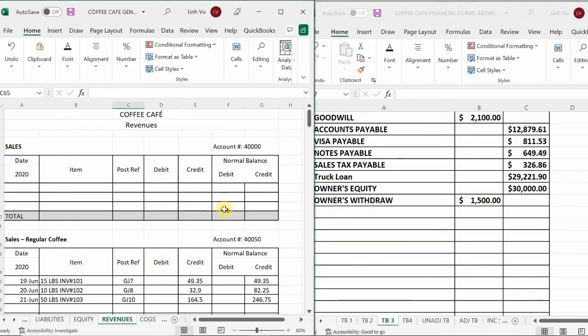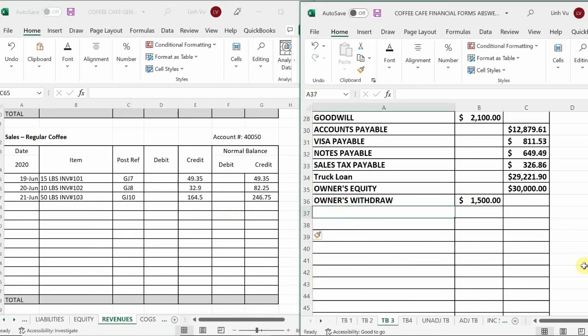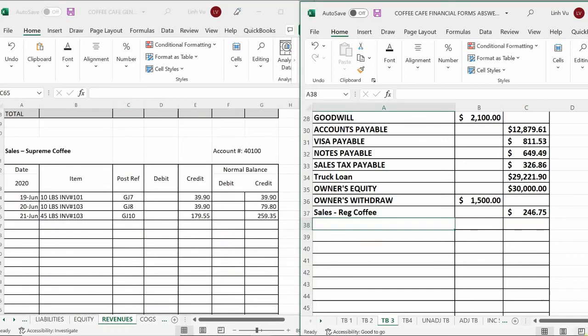So in this case, first things first that we have on the list is going to be sales for the regular coffee. So in this case, I'm gonna go ahead and put shortcuts here. So sales reg coffee. Okay. And this is going to be on the credit side because it's my income that I've earned. So what's my account balance for the sales in regular coffee? $246.75. Okay. Next I have is sales for Supreme Coffee. What's my account balance there? 259.35. 259.35. Okay.